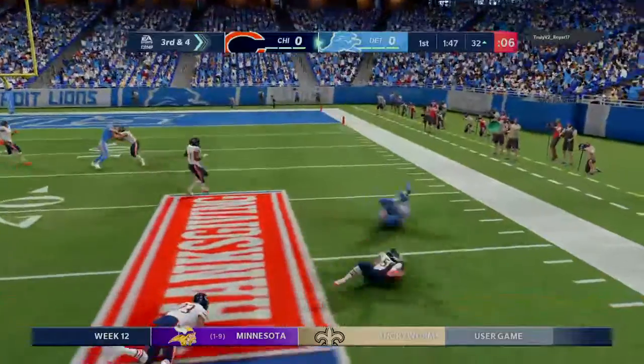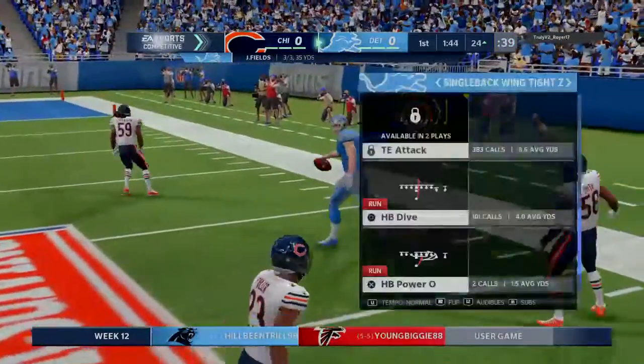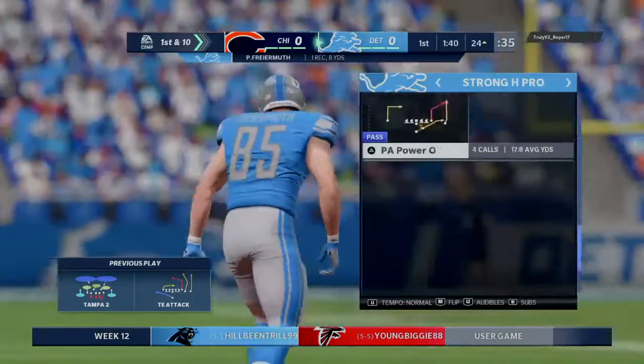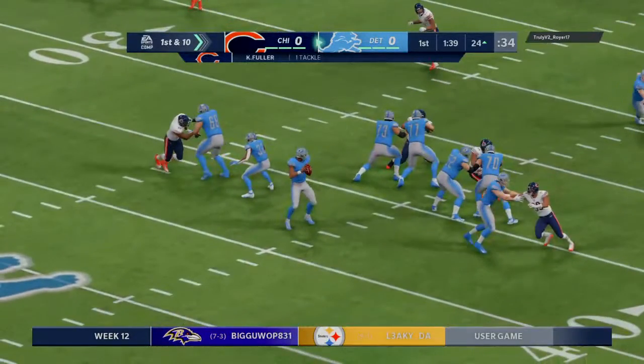Firing quickly here, and that's complete. And he is going to have a Lions first down. They needed 4. He doubled that. He wound up getting 8. Rookie to rookie on the hookup there, and it's a first down.